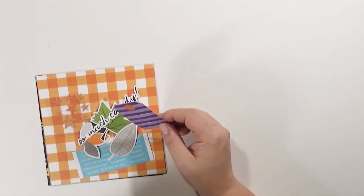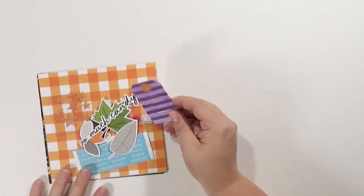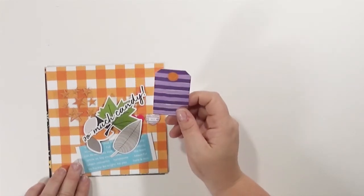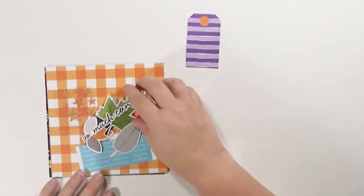I don't decorate for it or anything. And I don't have any children, so I don't take any kids out trick-or-treating or any of that kind of stuff. But that's okay, because there's always two sides to pattern paper, and so I'm sure I can make this work.